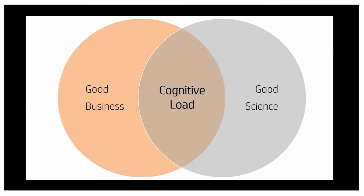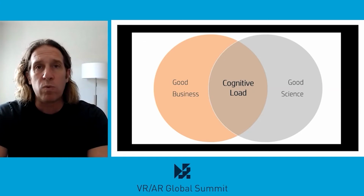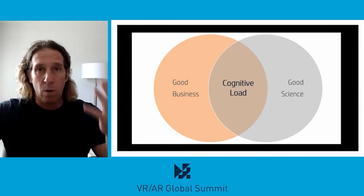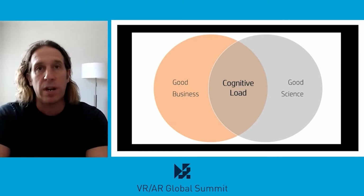Number one is great science. We've known about cognitive load for over 100 years, been studying it as psychologists, understanding what causes it, how to measure it. So we really have a good academic background to not just go stabbing in the dark at whatever signal we can chase, but to start with fundamental science to understand an important cognitive aspect of work.